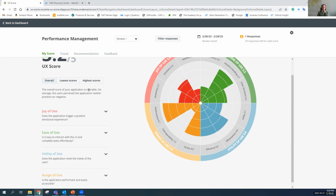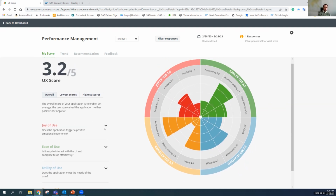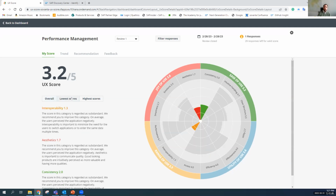So when you receive the results here, you also have the area where you can truly see what is measured. Aesthetics is one area. What does it mean by aesthetics? Is the software aesthetically pleasing to the users? And you can see from the Likert scale of 1 to 5 that, hey, we have some problems here. Also, if you have somebody who really wants to dive into the pain points, we can highlight that for you, and we have exactly what that means here in the definitions with the points.